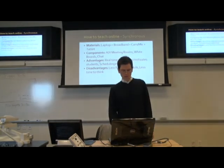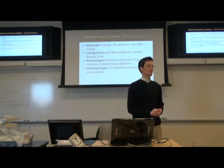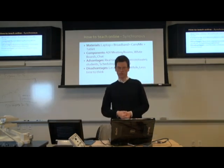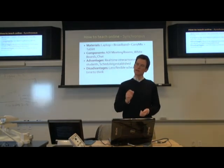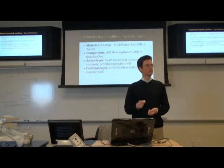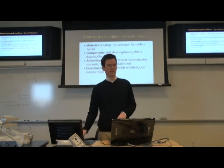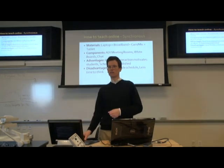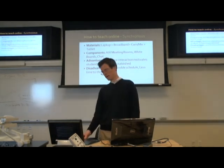So here, the components might be an AV meeting room. If you've ever used Skype to have a video conversation with someone, that could be an example of an audio-visual meeting room. Whiteboards, basically, where you can write on the screen and the teacher and other students can write on the screen. That's kind of where the tablets come in handy, because at least for writing equations, it's much easier to do it freehand than with the keyboard at this point.